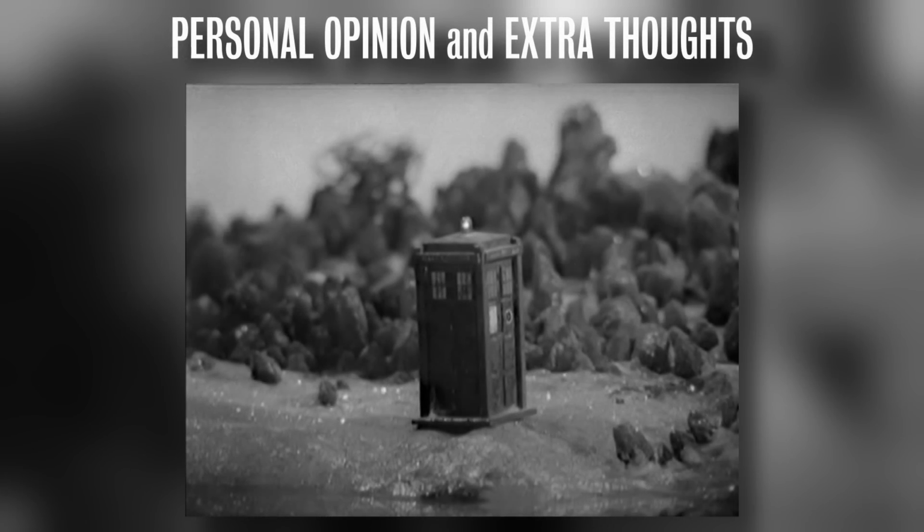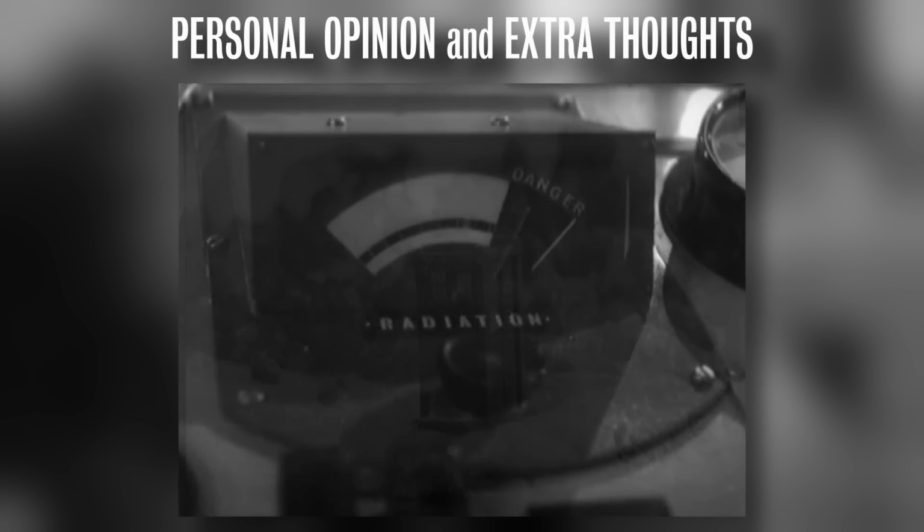The opening of episode 1 has a clearly obvious model shot of the TARDIS landing, but considering the technical limitations at the time, this is something I'm glad we get to see at all. This is also the first time the show would depict the TARDIS materialisation. The checking of radiation is a direct callback to Terry Nation's last serial, The Daleks.